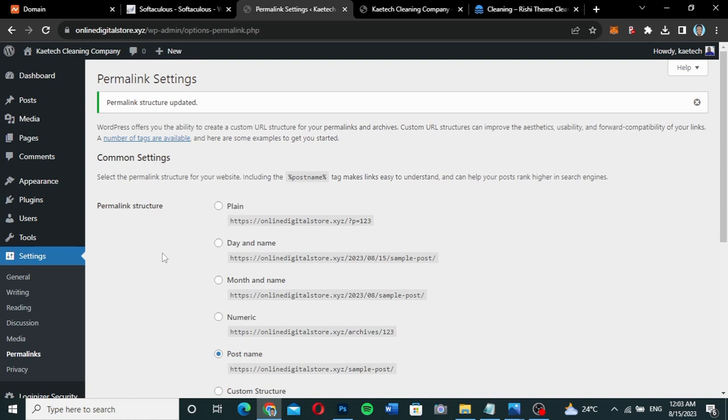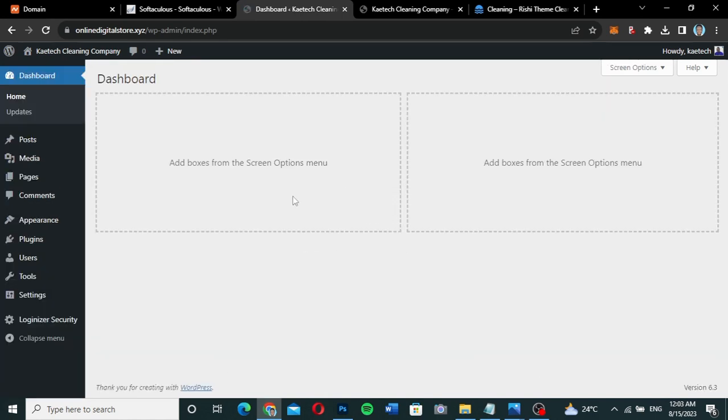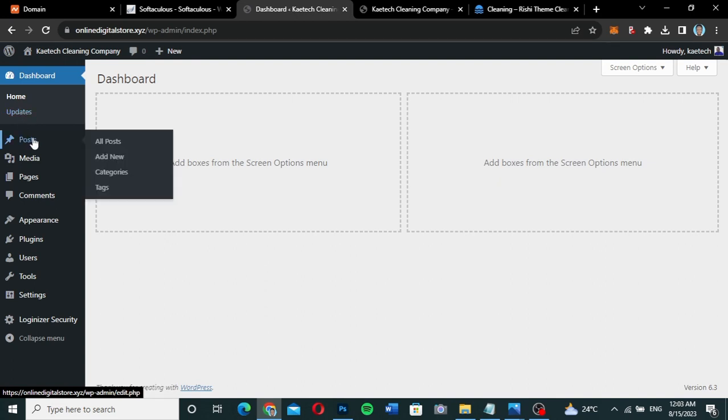So I just want to take you through the dashboard a little bit quickly, if you don't know anything about WordPress. This is your WordPress dashboard, the home page of the dashboard. This is where all your updates come to, and this is where you create all your posts, your blog posts and other stuff. This is where you create your categories and your tags also.